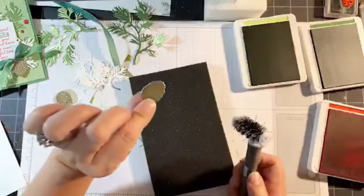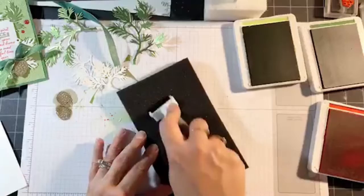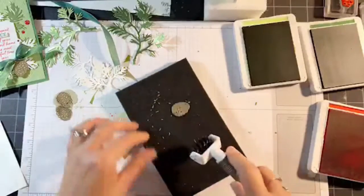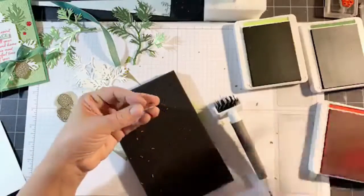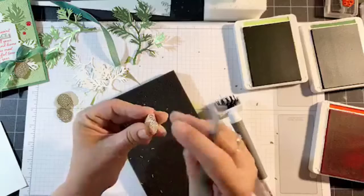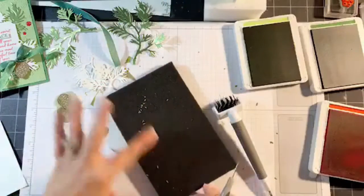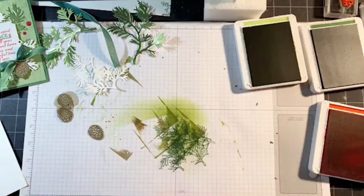Now what I do with the little pine cone, because it's stuck in there, I put it on my mat and I just press down. You can see all the little pieces coming out. And then I just take a paper piercer and pierce through the little dots, and there we go. See how easily those came out? It's a really neat tool to have on hand.